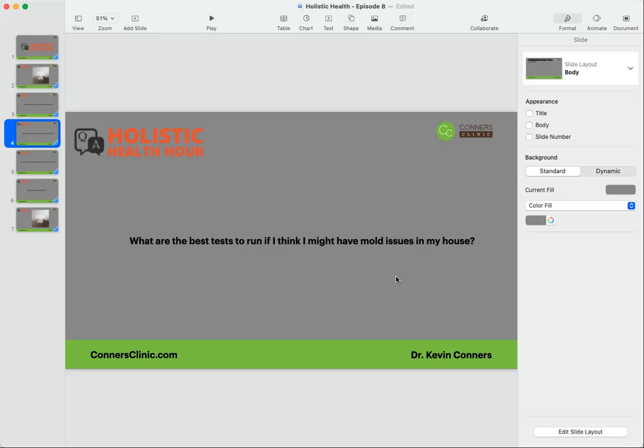So mold in your house versus mold in your body are two different things. If you have mold in your house, that's how you can pick up those spores and end up having mold issues, and it affects your health. So you do want to make sure that you get that checked out and test your house for mold and get that fixed and corrected through a professional company as well.